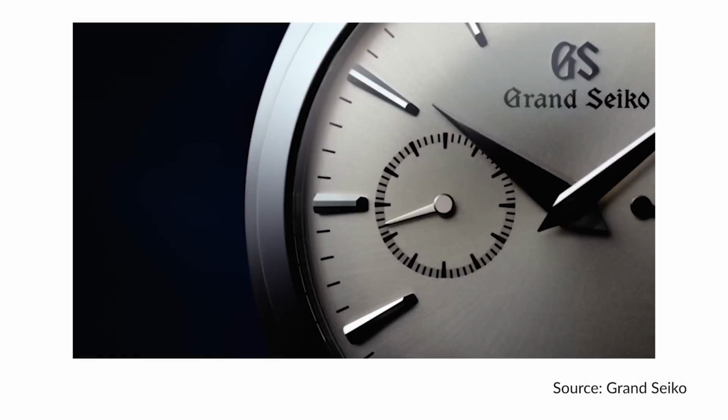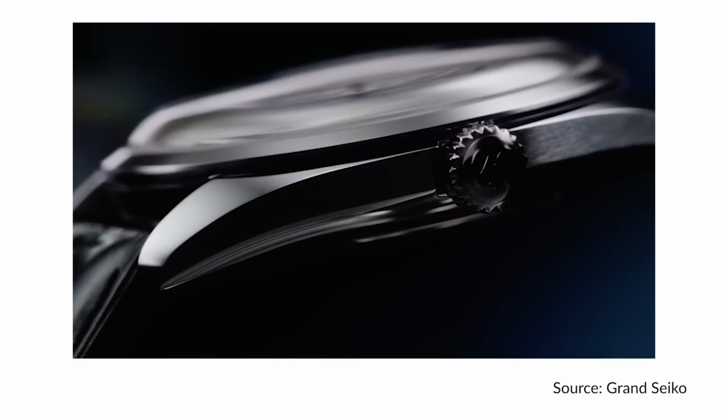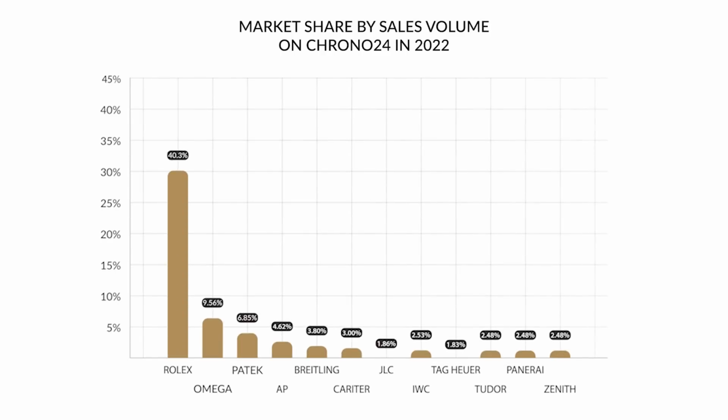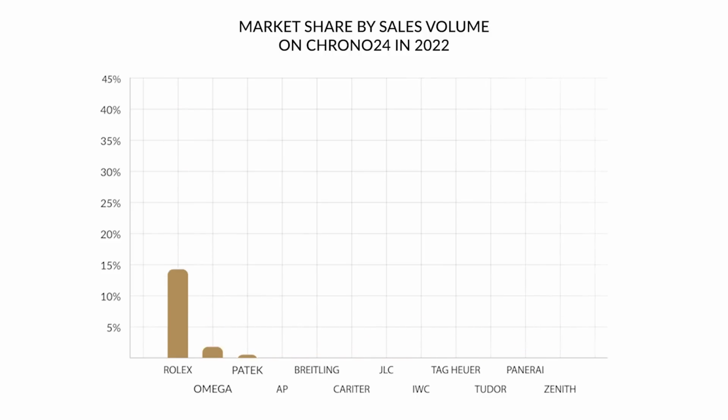This isn't too shocking given the quality of the products and the amount of marketing dollars that they're investing, especially in the West. There is, however, a surprise in our top 5 selling brands. You can guess that Rolex, Omega, Patek Philippe, and Audemars Piguet are in there, but you may be surprised to learn that Breitling claims the number 5 spot. They're beating the ever-popular Cartier, and they're beating competitors like JLC, IWC, Tag Heuer, Tudor, Panerai, and Zenith.